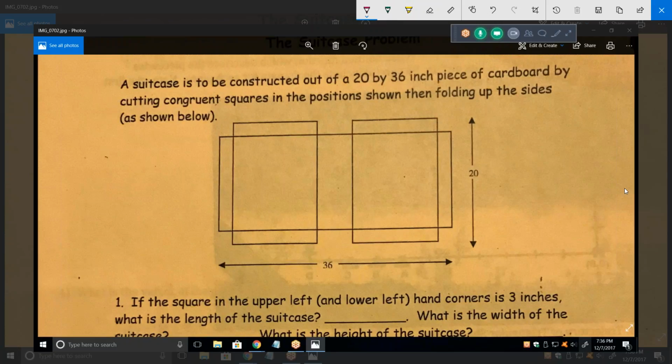In other words, I'm going to fold it on that line, that line, that line. There's the base of the suitcase. And then I'm going to fold it on those lines, and those lines. Once I fold it up, fold the flaps over, all four flaps, I'll have a suitcase. I think that makes sense.